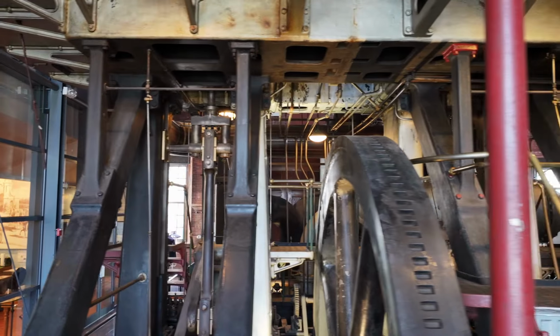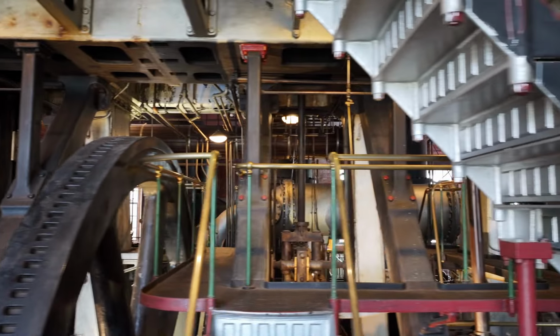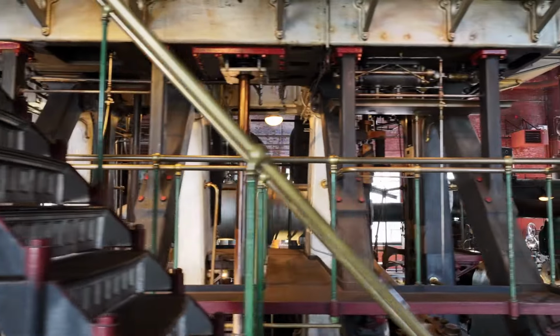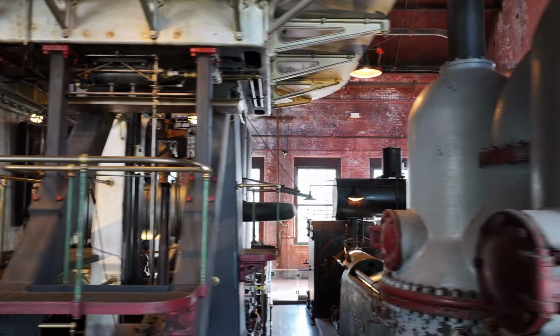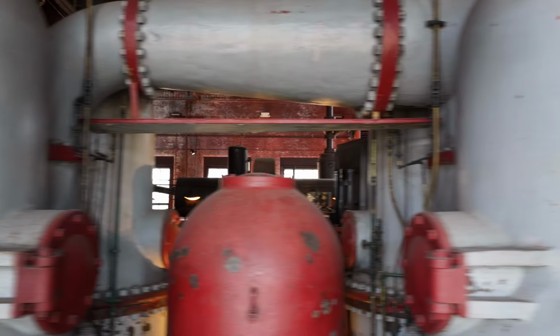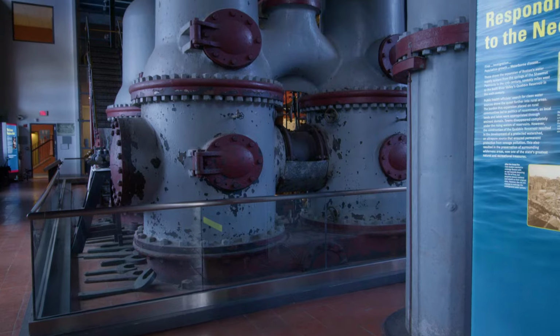This is a triple expansion steam engine, Boston's first. And what that means is the steam comes in from the boiler room at 185 pounds per square inch into the first cylinder here, and there are 3 cylinders along the way. This allows the steam to be used a second time and even a third time.